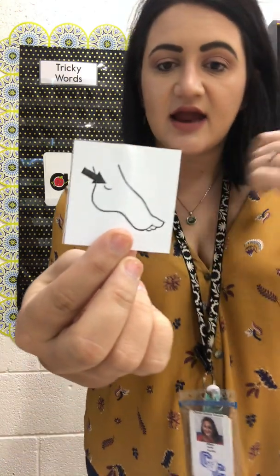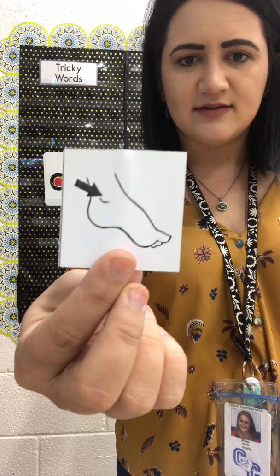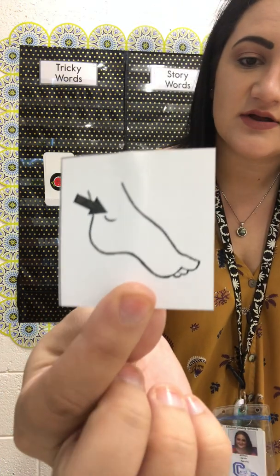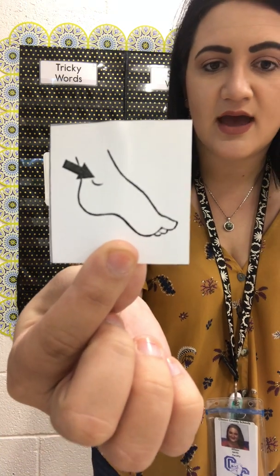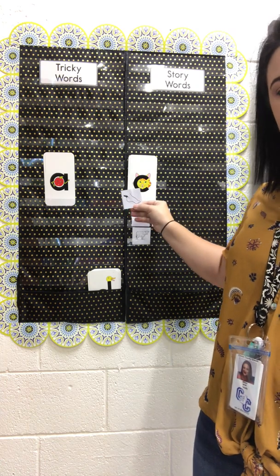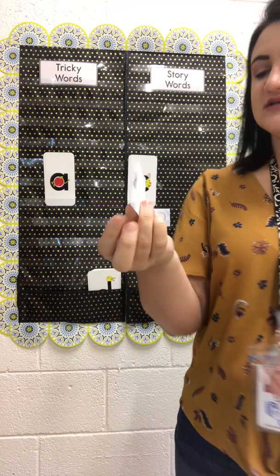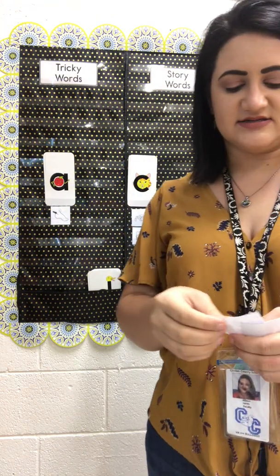Do you notice how there's an arrow pointing? Yeah, what is that pointing at? An ankle? Yes, that is an ankle. Okay, everybody say ankle. Ankle. Good job. All right. So, does it go with any apple, or clever cat? If you said any apple, you are correct.